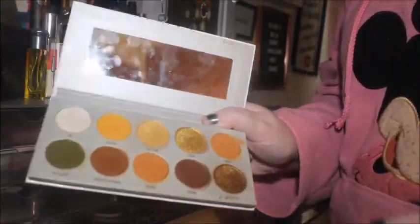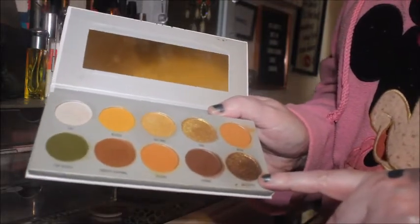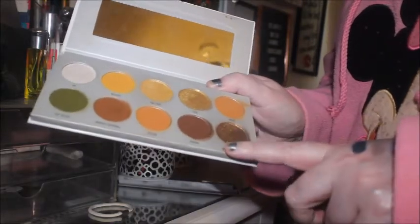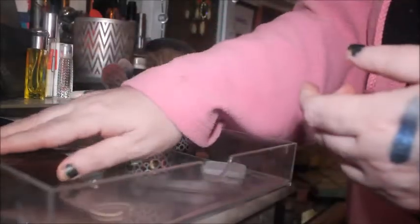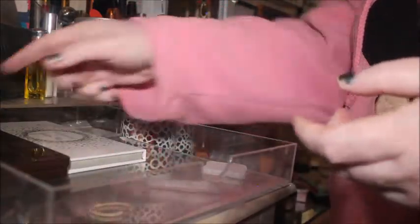Right, so then we've got the Morphe and Jaclyn Hill Armed and Gorgeous palette. I absolutely love it, guys, but I've not used it, so I'm gonna keep it in. I might not get around to using it this time because the Sunshine Makes Me Smile palette is very kind of reminiscent. It has a lot of yellow gold tones in it, so I might not get use out of this one as well. But yeah, that's that. And then the last one in here is the Too Faced Chocolate Bar palette. Not used it in such a long time, so I definitely need to get use out of that.